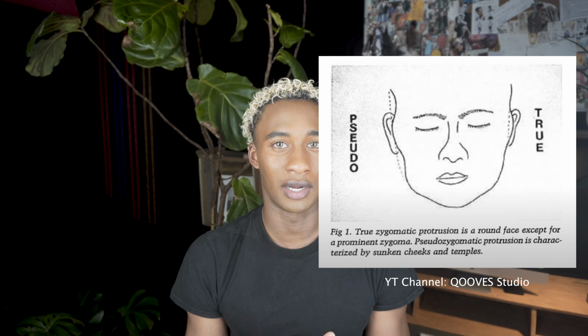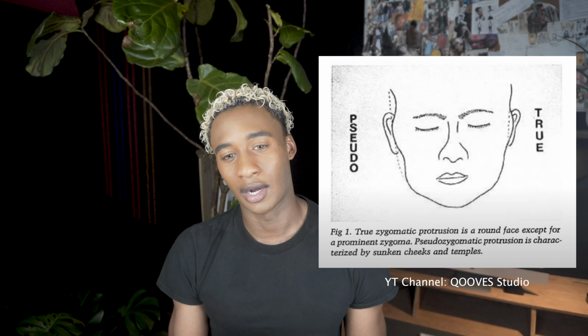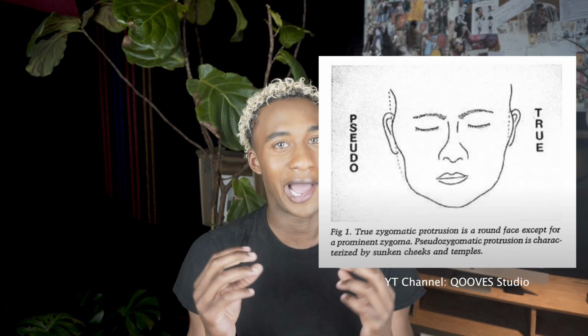There's two types of cheekbone projection. There's pseudo cheekbone projection, and then there's true cheekbone projection. Pseudo cheekbone projection is something that you can achieve through diet and exercise, and also through getting Botox in a masseter. True cheekbone projection is the actual cheekbone, the actual zygomatic bone that is projected outwards.